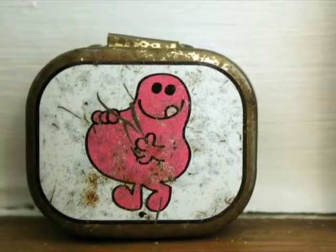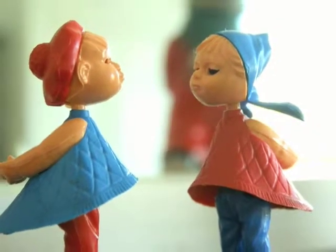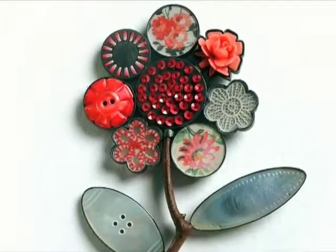I think the purpose of my work is to sort of almost bring out the child within. It's really important that I am able to make people smile and bring back memories.